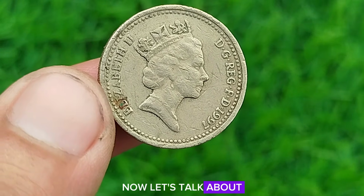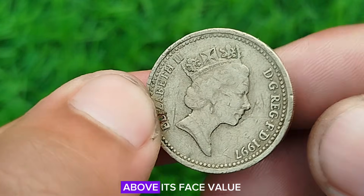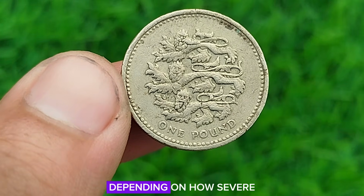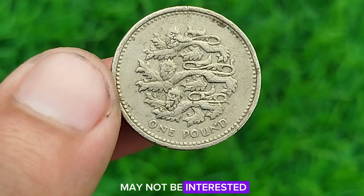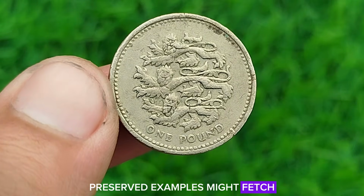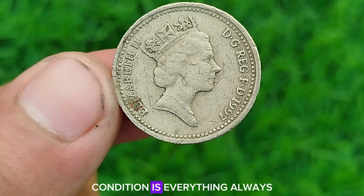Now, let's talk about the value. In rusty condition, a 1997 UK £1 coin typically holds little to no premium above its face value. In the collector market, such a coin may sell for around $1 to $2, depending on how severe the damage is. In many cases, buyers may not be interested at all unless the coin has a unique error or historical significance. Clean, well-preserved examples might fetch slightly higher prices, but rusty coins are usually at the lower end of the market spectrum. If you're collecting UK coins, condition is everything.